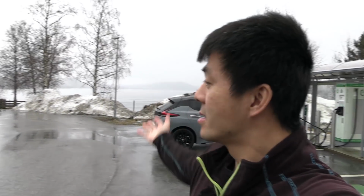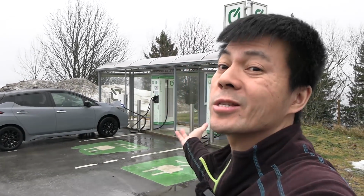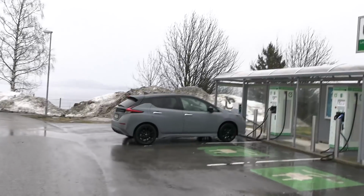We are now at Snåsa, juicing up. The Mer charger, well, it's still labeled as Grønn Kontakt, but they changed the name to Mer. So nice over here. It's raining, not too crazy rain. This is just light rain, so I appreciate it big time.